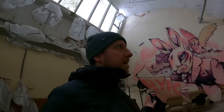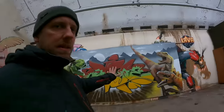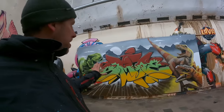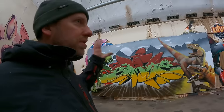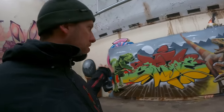Okay, let's sort the cans and immediately start making this sort of muddy artwork a real fresh one. I want to have it more fresh. It is not fresh enough. It just has not enough freshness.